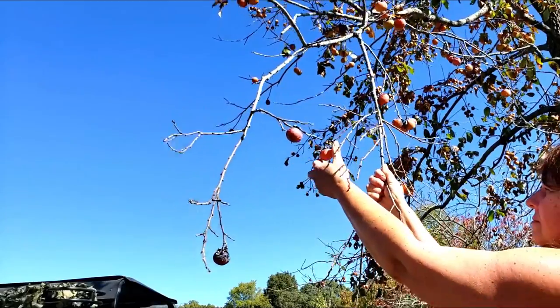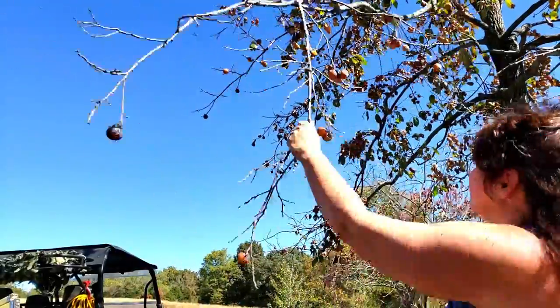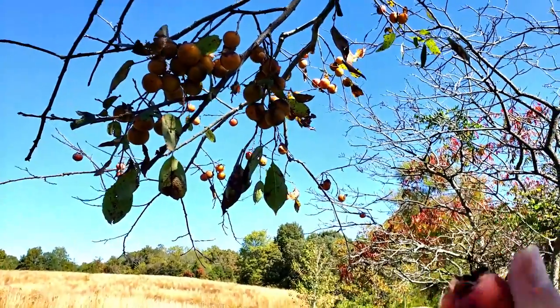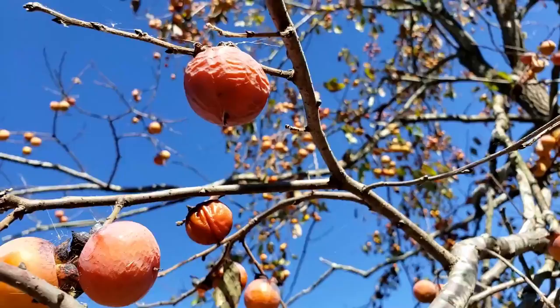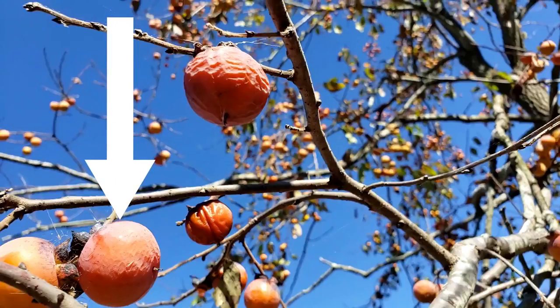So I went out and started picking some. It was a beautiful fall day. This was last week. And you can see that they're all at different stages. So it's kind of like grapes or berries. There's some that are ripe and some that aren't. Now the key is to picking the ripe ones. And the one up there is definitely ripe. It's about to fall off. And you can see it's very wrinkled. The one below it is also getting wrinkled, and that's also a good one to pick.